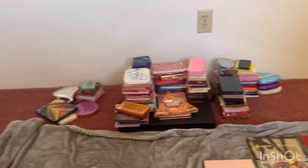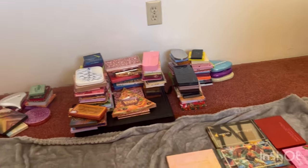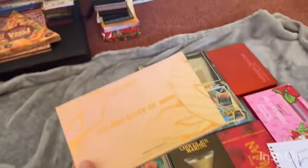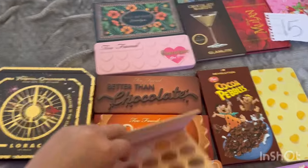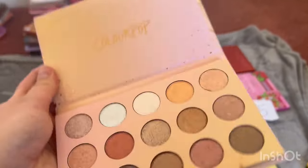By the way, here's the pile update. Maybes, keeps, and get rid of. So the keep pile's a little bigger, but I'm totally fine with that. Okay, ColourPop Golden State of Mind. I kept this one last time. It's all shimmers, but I'm gonna get rid of it this time. I'm 100% sure I have all these, so get rid of.